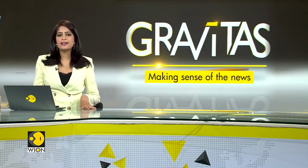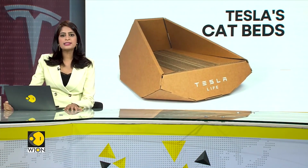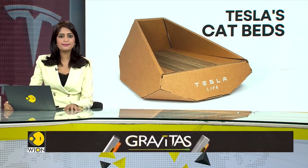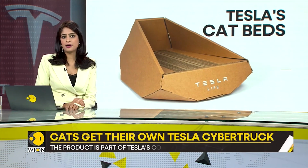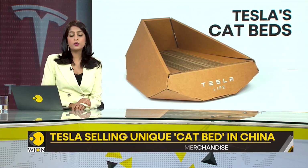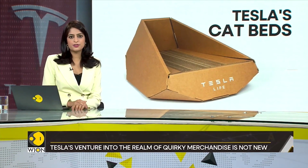If you are a cat lover, our next story is for you. There is a new Cybertruck-themed cat bed that is being sold in China. You heard that right. It's priced at around $12. It's made of moisture-resistant cardboard and it comes with a built-in scratch board. Who is selling it and why? Our next report answers those questions.